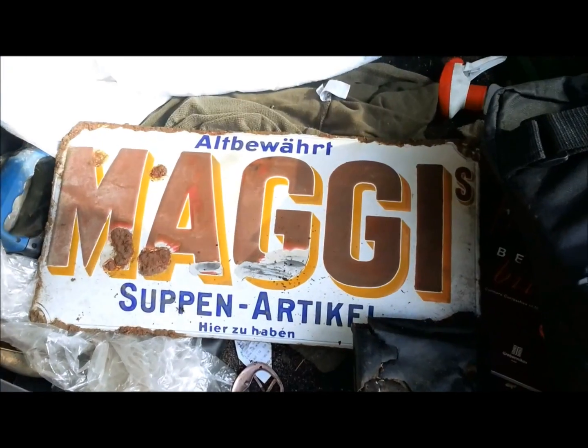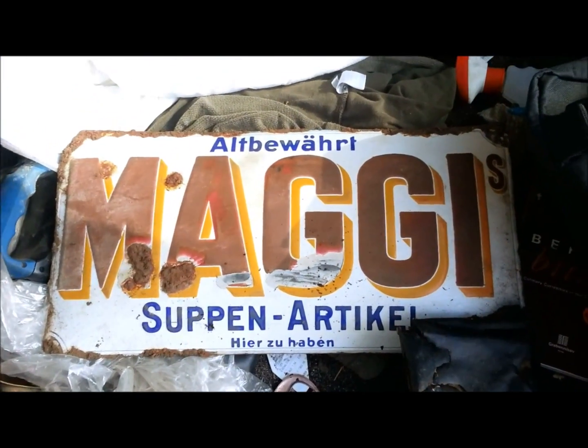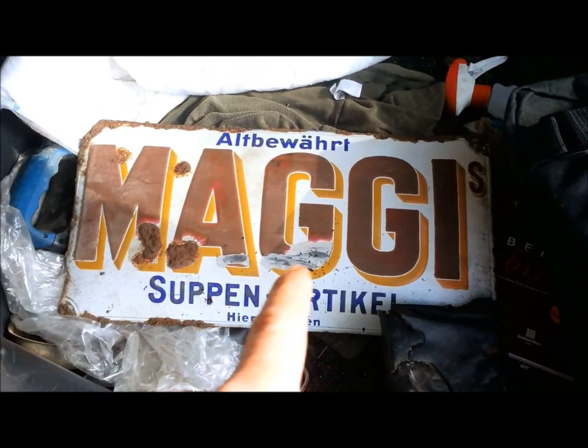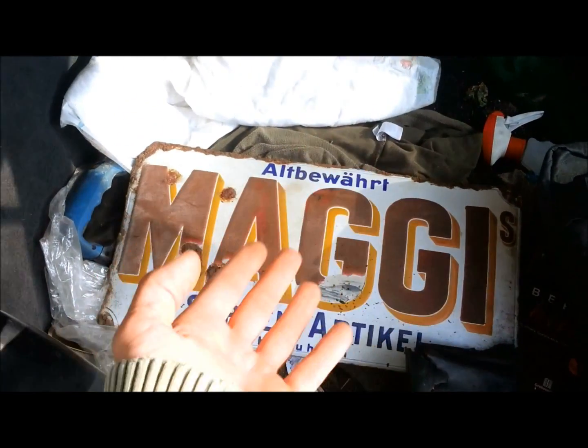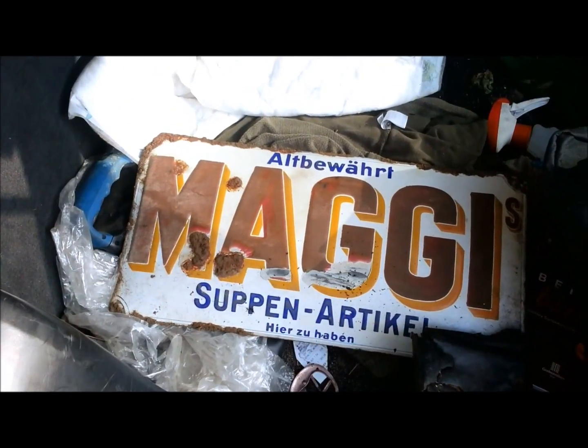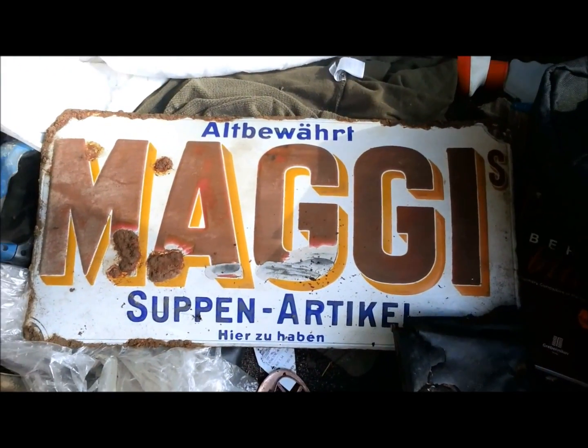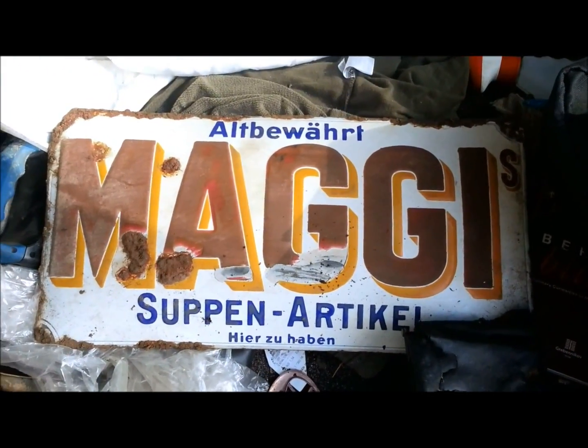Right, Maggie's soup, what I found yesterday. I forgot to pick it up, and I checked on the internet last night. I was looking it up. They're selling, well, a minimum of €50 in this condition, but some people are asking €150 for this. So that will be on eBay tonight. Get in, what a find.